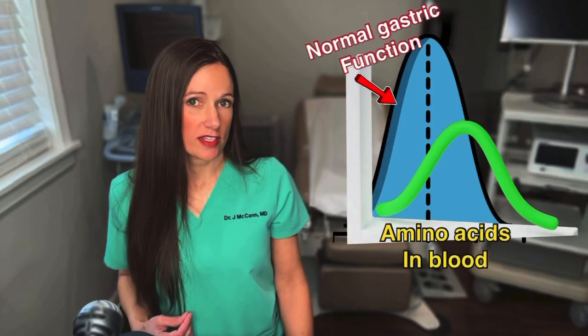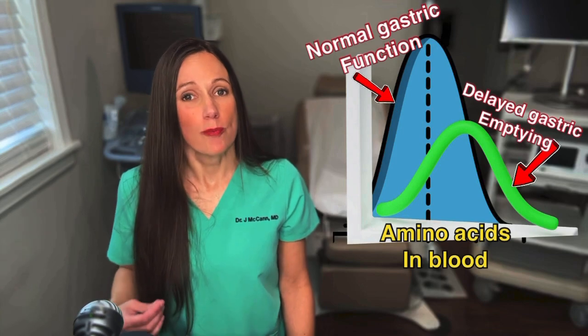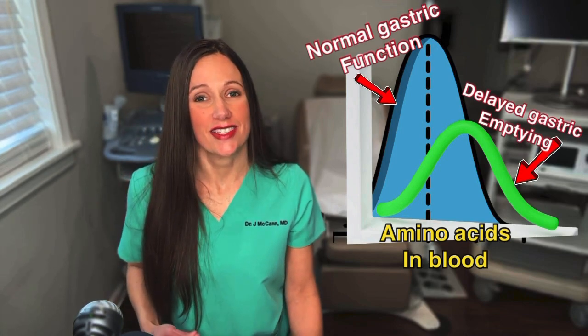This might not be the same case when you have the delayed gastric emptying, meaning that your blood concentration of these amino acids might not be as high since it's not leaving your stomach as quickly. And so this has not yet been studied, so you may not get the exact same amount of muscle protein synthesis with the amino acid supplementation.